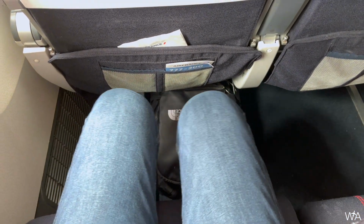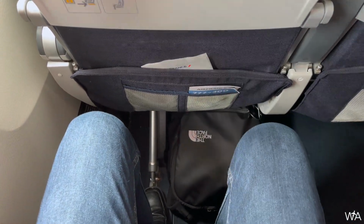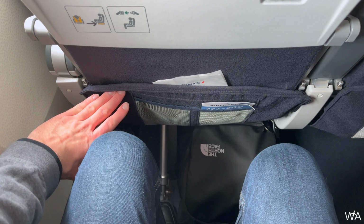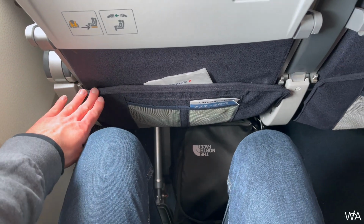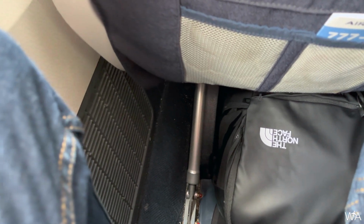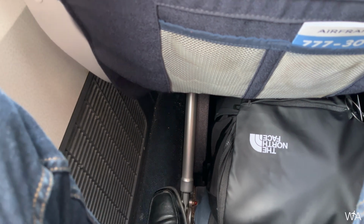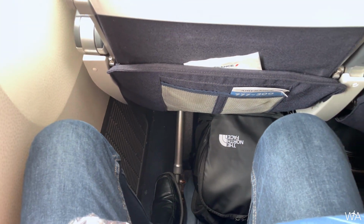In terms of space in the seat, the legroom and width are both fairly standard and similar to what you'd expect to find on 777s of other airlines. I was able to fit my large backpack under the seat in front quite easily, though the placement of the chair legs is a bit restrictive. On the bright side, it does reserve some space for my feet.